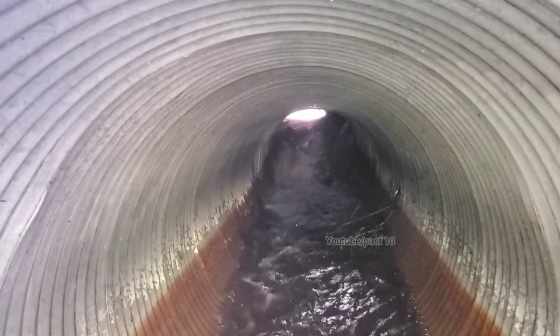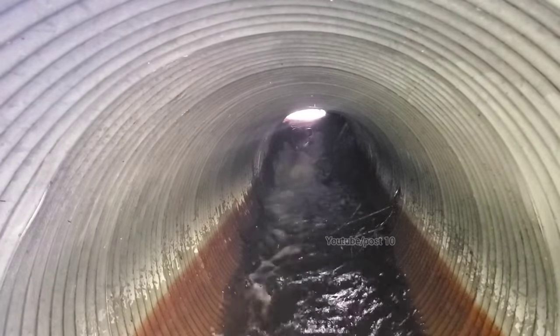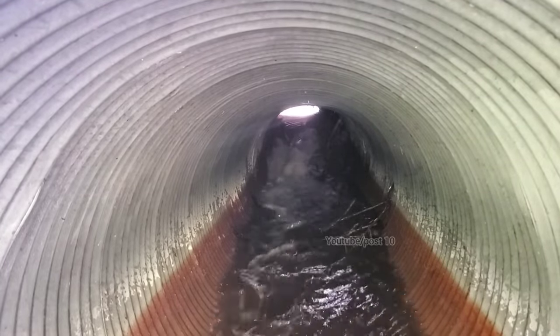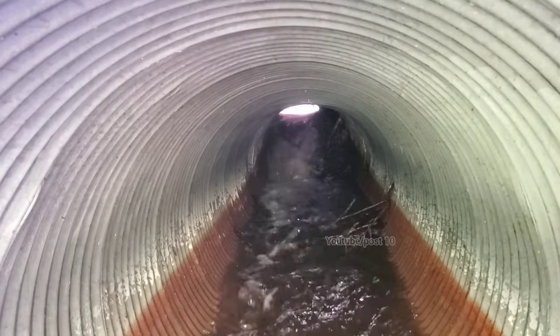But here we go. Water's dropping back. We'll come back in here in about 20 minutes. Leave my rake right here and take my gloves off. We'll see what it's doing up top. Also gotta take my headlamp off, save the battery.